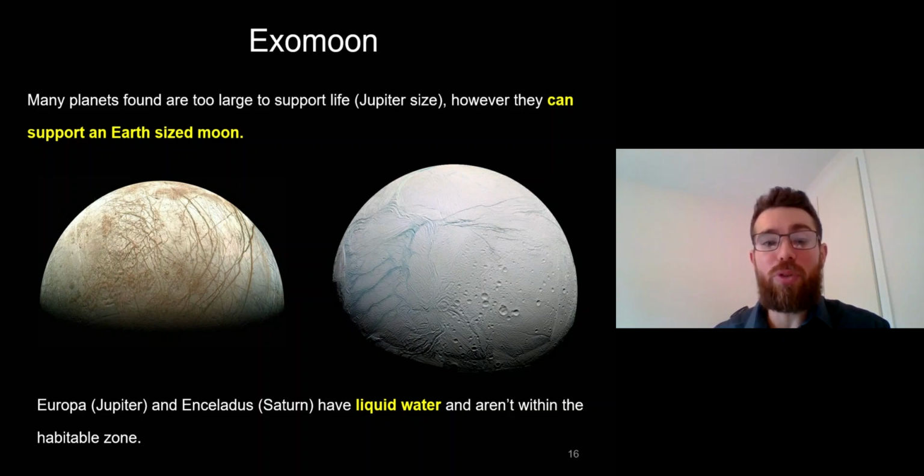But if you consider moons around planets, you can have liquid water. So on the left-hand side, you've got Europa, and on the right-hand side, you've got Enceladus, which is orbiting Saturn. Now, these have both got liquid oceans underneath their frozen surfaces, and these are outside the habitable zone. It's thought that some of the internal energy to support that liquid water comes from tidal energy from the large planets that they orbit. So there's a potential for a lot of these gas giants we've found around other stars, although they aren't habitable themselves, if you placed a large moon around them, they could be, because we have evidence in our own system that that could be the case.